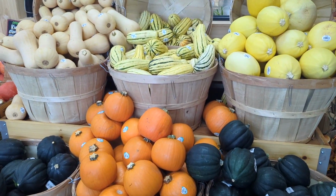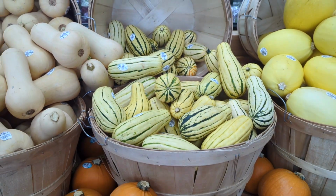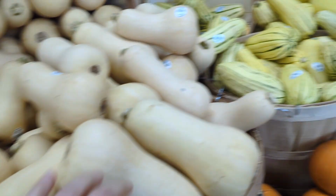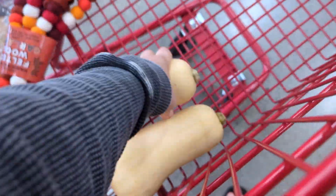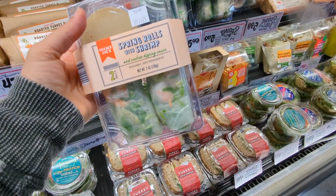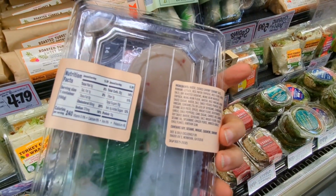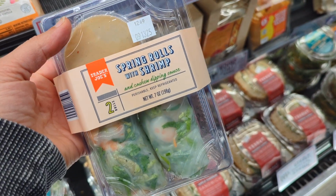We'll see. Got the squashes, delicata squash, only $1.49 each. That seems not very expensive. I'm gonna get one of these. $1.99 for butternut. I'm gonna get a couple of these. Oh, it just feels like fall. I got one of these for a treat last time I was here, and it was really good. And there's no seed oils in the cashew dipping sauce. It's just made with cashews instead of oil. Anyways, I might grab another one of these just for a nice, easy lunch.